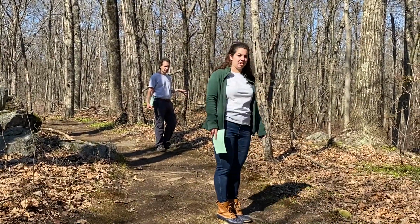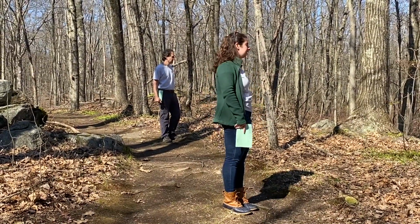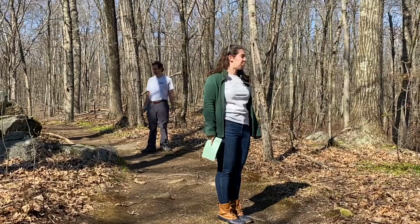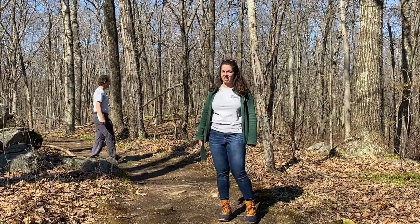What did you hear before, Miss Kaylee? I heard a frog. So frogs live in the vernal pools. It's a really important habitat for them. So you might be able to hear frogs too when you're walking in this area.